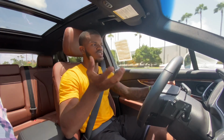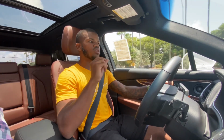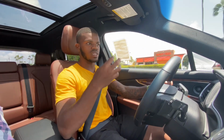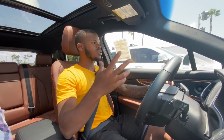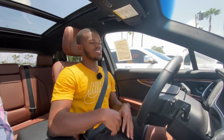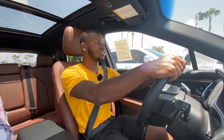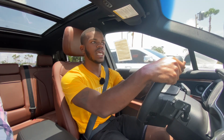But this 4-cylinder does not sound that bad. It does have direct injection. So the 2 liter will not be my choice of engine to get, just because I'm power hungry and I want to feel all the horsepower. So 335, it's okay, it's a good amount, but like I mentioned, that's the most in the segment. It does have automatic start, so if you were to release your foot off the brake, it would just kick right on. It does have Lincoln's driver's assistant, which is blind spot monitoring, cross traffic alert, all that safety stuff that you guys will like in a modern SUV.